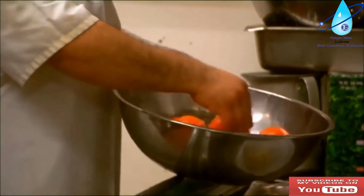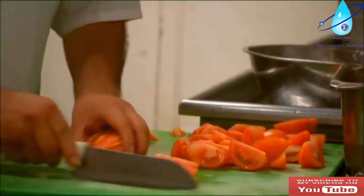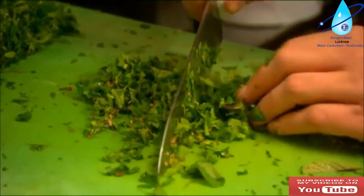In the kitchen, we actually wash the fruits and vegetables with the 11.5 water to take the pesticides off. And we also use it in the liquids like the alkaline soup and the lentil soups, and it really makes the flavor of the soups much nicer, as well as cooking faster.